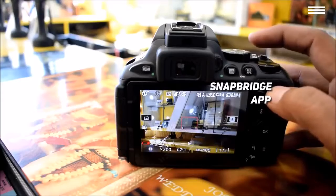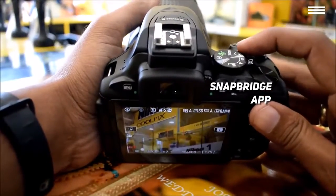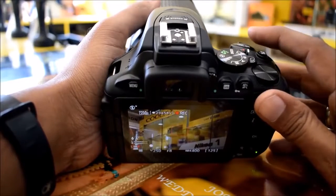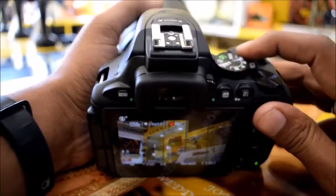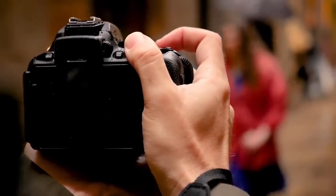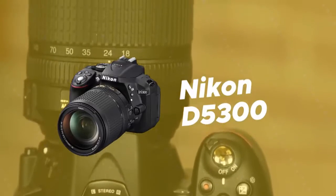With this feature, you can transfer photos and videos wirelessly from any place and at any point in time. It's a significant upgrade to the default Bluetooth connectivity, and the overall accessibility is much greater in that case as well. The bottom line is, if you want a good entry-level DSLR camera, go ahead and give this one a try. Third on our list is Nikon D5300.